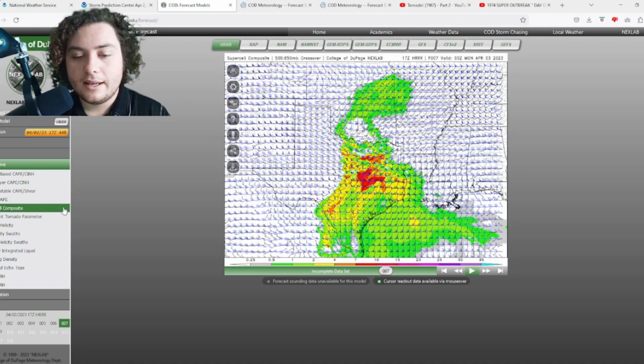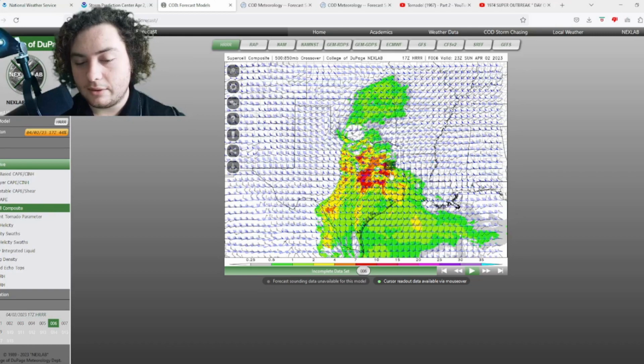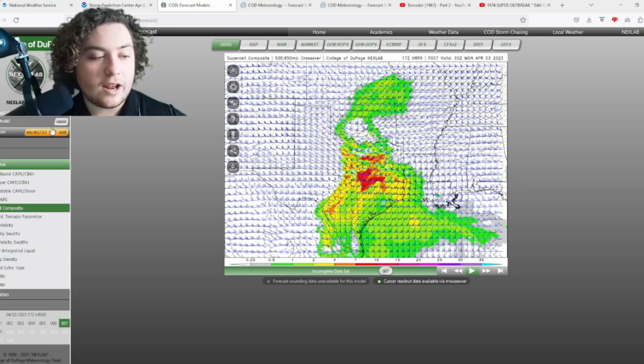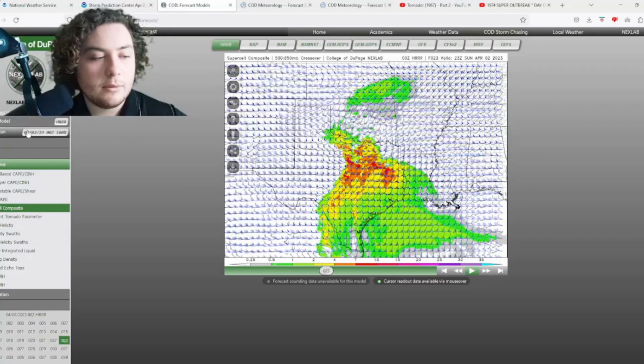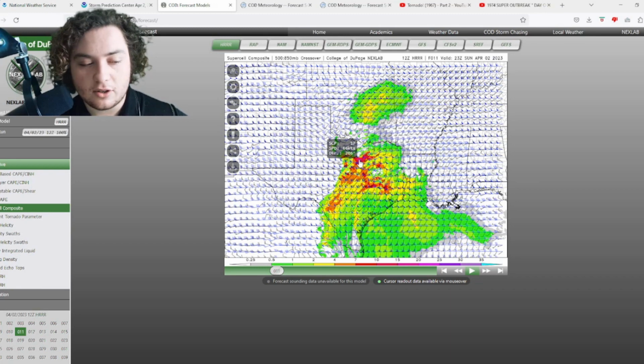Supercell composite is this. We got this for you right there. We're cracking potentially double digits with a lot of these areas. This really fired up in the last few hours. This was where we were at 0Z. We kind of suspected something was going to be going on, but then if we look at 12Z, boom. Look at that. We're looking at double digits. We're cracking 18 supercell composite right there.